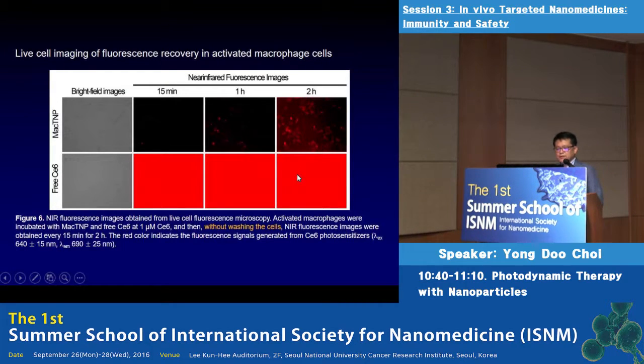So we then checked if this concept can be applied to the real-time detection of activated macrophage cells. We applied the macrophage-targeted nanoparticle and also the free photosensitizer to activated macrophages. And without washing the cells, we obtained real-time near-infrared fluorescence images every 15 minutes. As you can see, in the nanoparticle-treated system, we can see the location of activated macrophage cells from the fluorescence image. In contrast, in the free photosensitizer-treated cells, we cannot discriminate the location of the activated macrophages because a strong background signal was generated from the extracellular space.